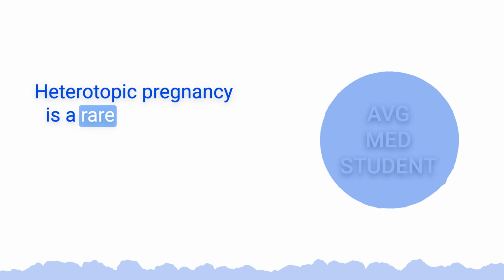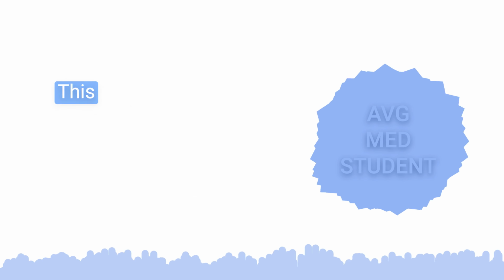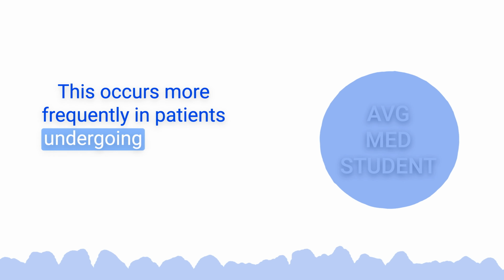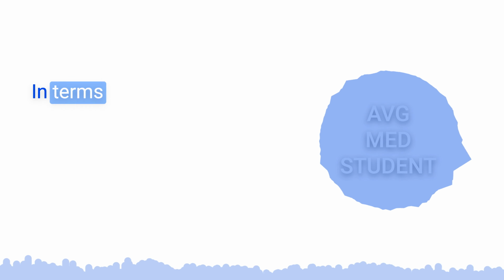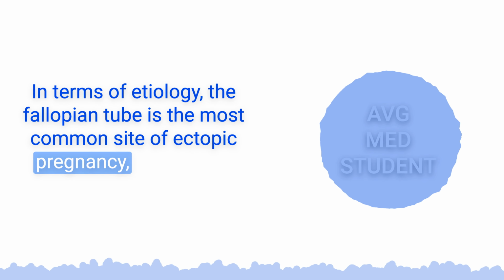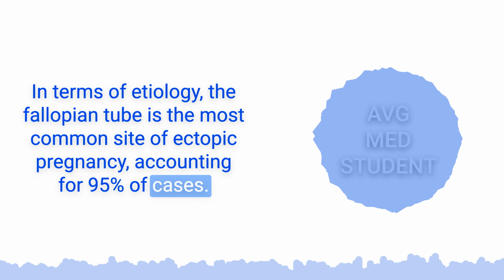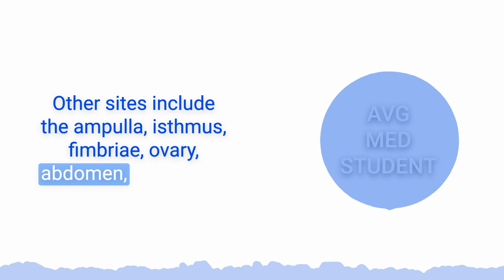Heterotopic pregnancy is a rare condition in which a patient has both an intrauterine and an ectopic pregnancy. This occurs more frequently in patients undergoing infertility treatments, such as in vitro fertilization. In terms of etiology, the fallopian tube is the most common site of ectopic pregnancy, accounting for 95% of cases. Other sites include the ampulla, isthmus, fimbriae, ovary, abdomen, and cervix.